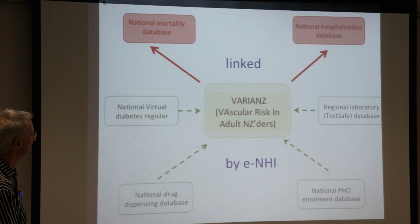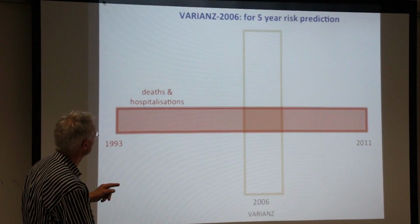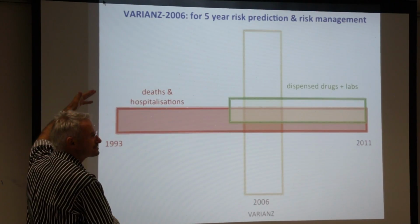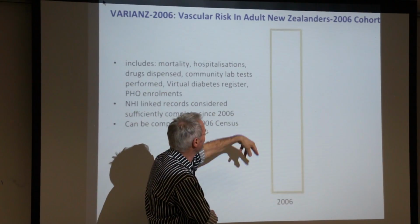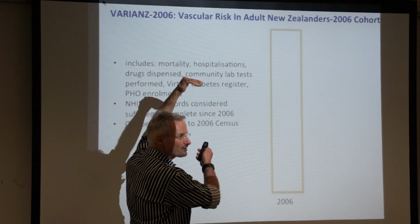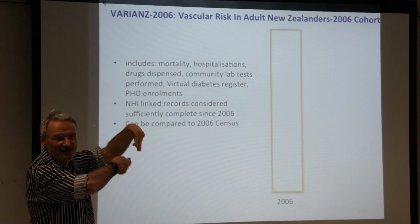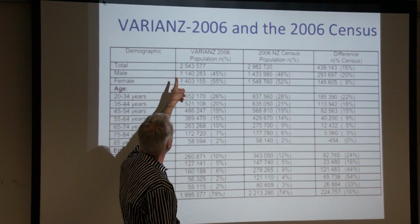So we've created this cohort called VARIANZ, which we call Vascular Risk in Adult New Zealanders. We can put everyone together in a cohort, then link to hospitalisations and to drugs. So we can create this national cohort for, say, 1 year. In this one, this is pretty much everyone who had an interaction with the New Zealand health sector in 2006. So we've got a 2006 cohort, and we can follow them up over time because we've got follow-up data on hospitalisations and deaths.